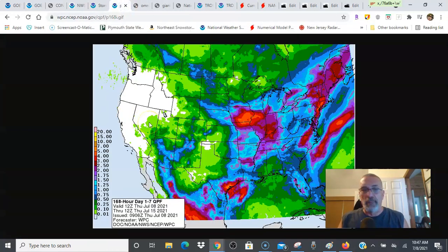And here's the Weather Prediction Center's forecast for rain. You can see this narrow band of 2 to 3 inch rainfalls, or maybe even as much as 4 inches, from central North Carolina into southeastern Virginia, then up along and just inland of the coast through New Jersey into the Hudson Valley and into southern and southwestern New England.